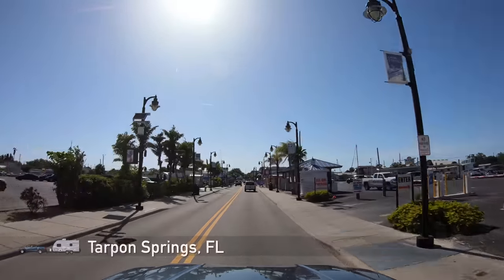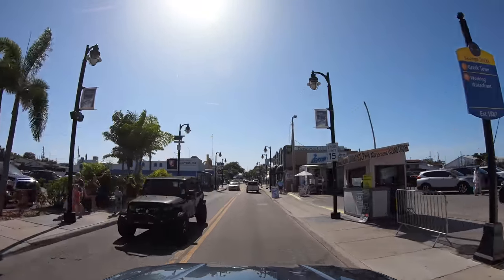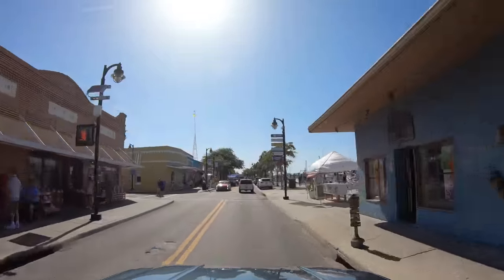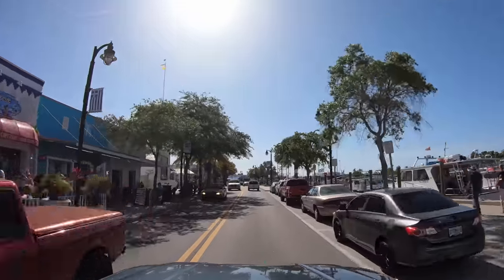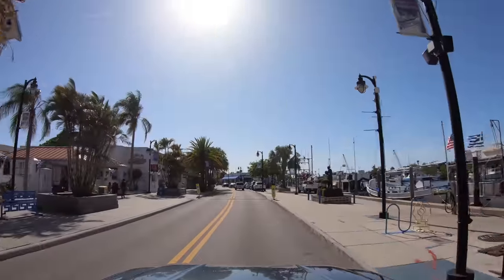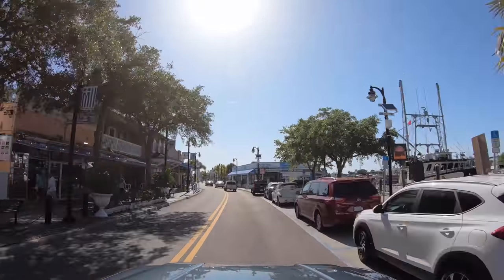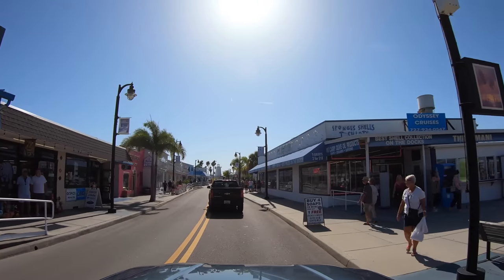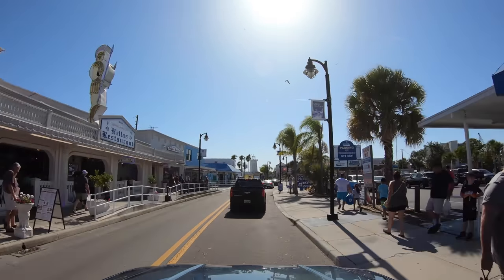Here we are. This is Dodecanese Boulevard, the main drag. They have all kinds of shops, many of them selling sponges and souvenirs. Here on the right, we have the historic sponge docks. At one point, one of the town's largest industries, still alive to this day, although on a smaller scale. Our plan for today? Not very ambitious. We just want to walk around a little bit, maybe get something to eat, and that's about it.